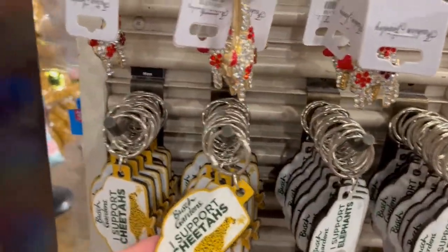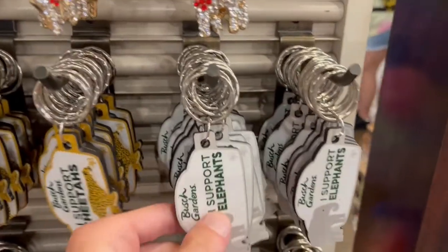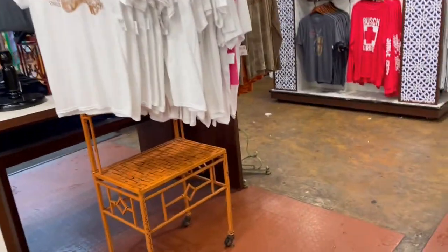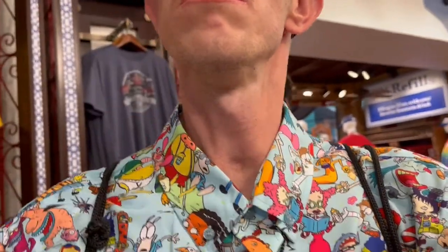Coming in at the other gift shop. So that's more cheetahs, elephants. Things picked up again. That is here in the gift shop. There's still more, but I don't have time to show you everything. So we're gonna wait a little bit longer for the rain to die down.